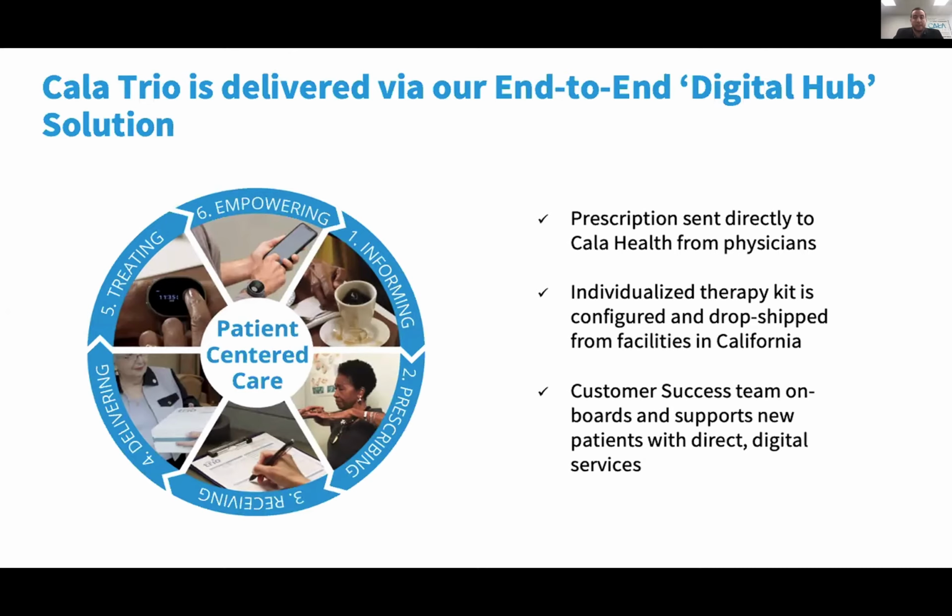DME is a durable medical device distributor. And once patients receive the device, we have a virtual patient services and customer success team to help ensure a seamless onboarding experience. And as patients use the device, we can empower them by keeping them informed of their tremor motion data, showing them what impact the device is having on their tremor.